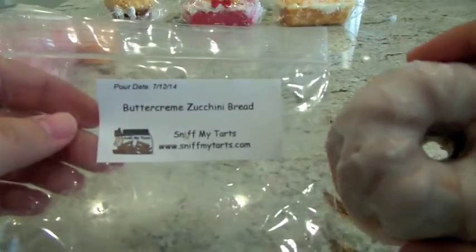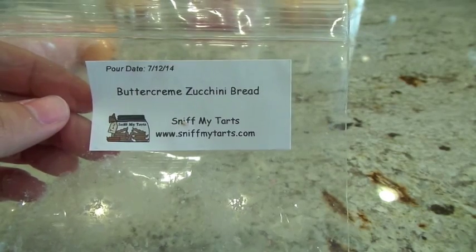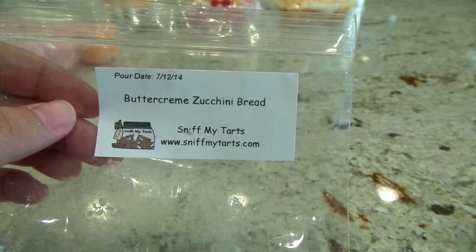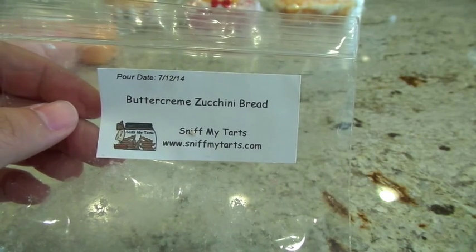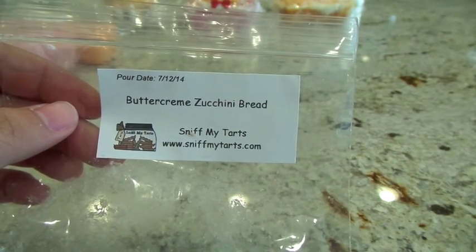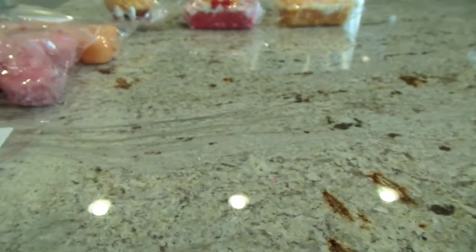This next one here is buttercream zucchini bread. I like it. I can definitely get the buttercream frosting scent out of this. It really does smell like buttercream frosting. That's quite good. I really do like that one. That's a really good blend.